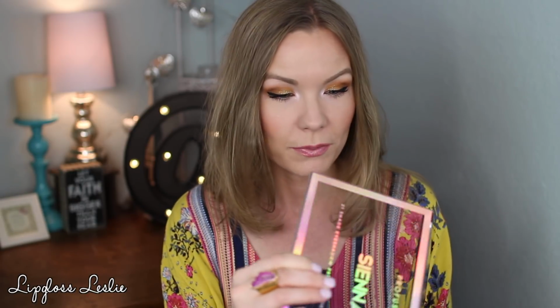So I know I just mentioned this palette a couple of weeks ago. This is the Profusion Sienna's palette, but I wore it again this week, and that's what I've got on my eyes for my crease shade, my outer corner shade, the yellow on my eyes. They're all from this palette.